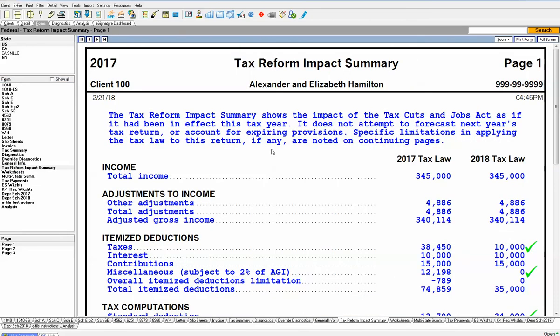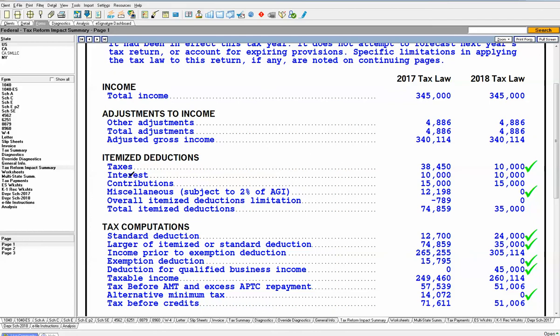So we've essentially taken all the 2018 laws, then baked them into our 2017 program. As we scroll down the screen, you'll see the changes, like the taxes have been limited to $10,000, how we have eliminated the 2% of AGI from $12,000 down to zero. We've essentially doubled the standard deduction for this return. We also have calculated the deduction for qualified business income at $45,000.